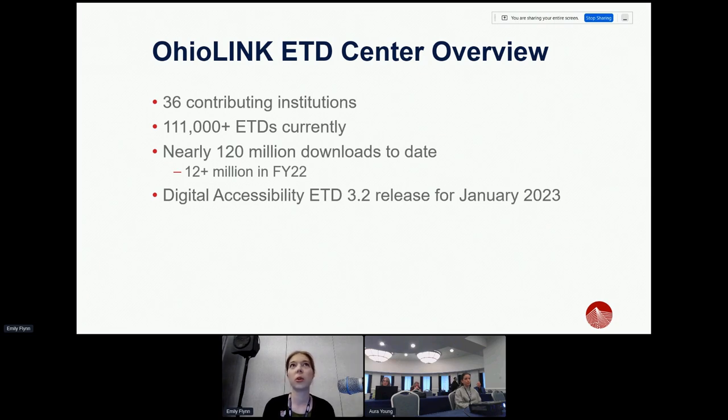So we had a question in the room of, do we know how those numbers compare to other repositories that have ETDs? Not offhand, that's not something that I've looked at. We can certainly look at the downloads by our institutions, but if you're thinking about other repositories, I think it depends. It makes it all kind of different.